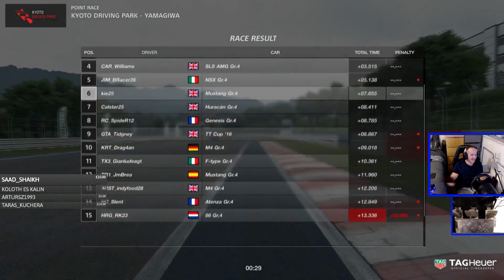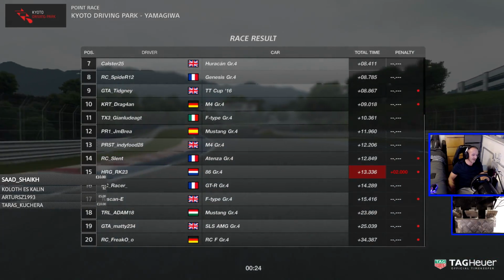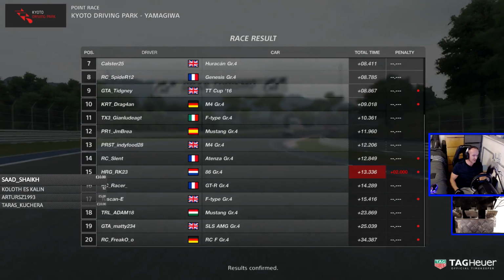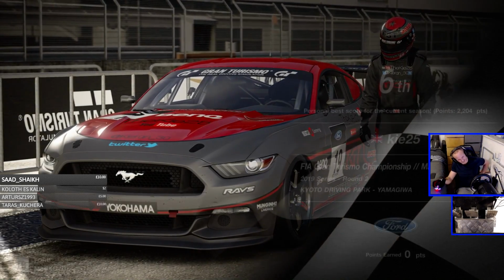For example, Tidgney had the race pace to work his way up. I did not have that. I expected to go down quite a bit, but we managed to hold on to P6. So quite a nice surprise to pick up a P6 and some solid points in this race as we now go into round 2, and we come out with 2.2, I think we got for this race.